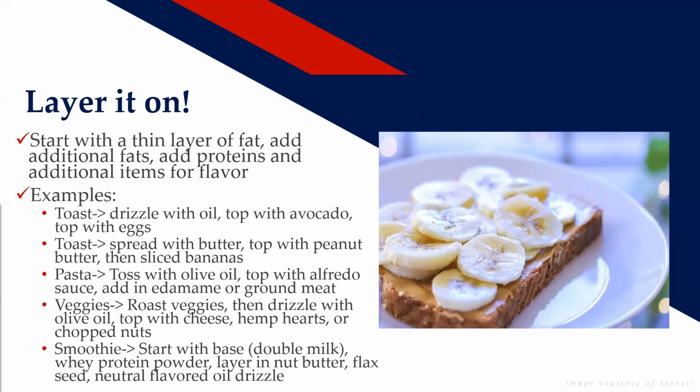That's what we want. Pasta, toss it with olive oil, then top it with some sort of sauce. And then you can top it with some protein. Same thing with veggies. Roast them, drizzle them with lots of olive oil, avocado oil, and then you could top it with cheese, hemp seeds, nuts, whatever.